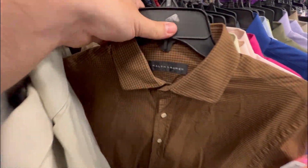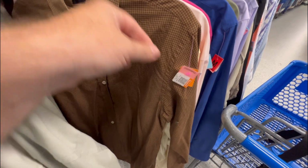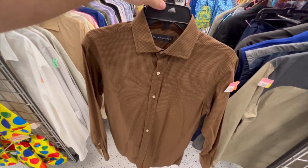First find in the men's boutique section was this black label Ralph Lauren. Always look for the black and the purple labels. They do a little bit better. I did pay $13 for this, but I should be able to sell it for right around $35 plus shipping.